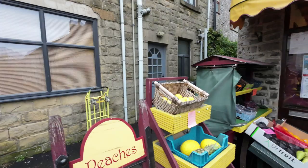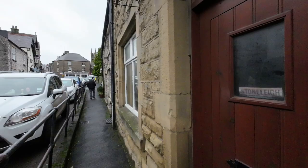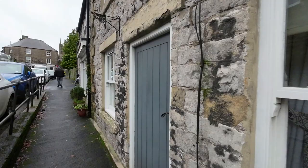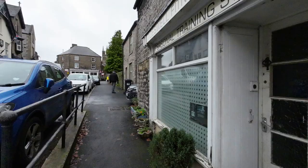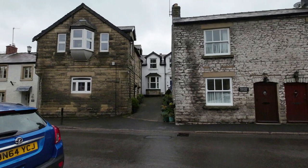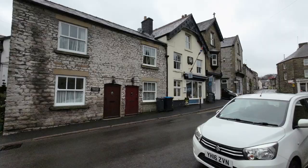Pymaster striding ahead. Look at this glorious sandstone. Look at this. That's fantastic. They look so small, the doorways look so small. Nelly's Cafe. Prince's Cottage. Set back there. A few more cottages. Glorious sandstone. Right. Let's get over towards that church.